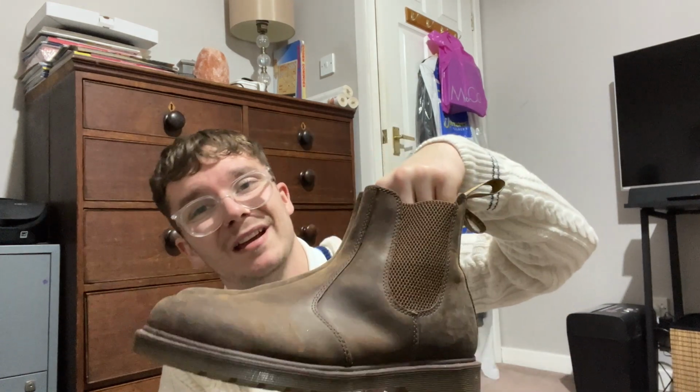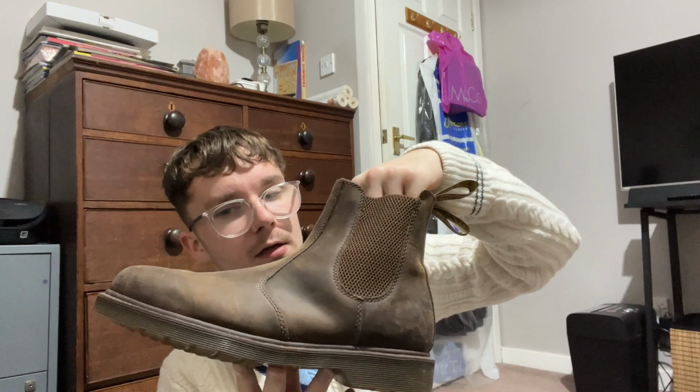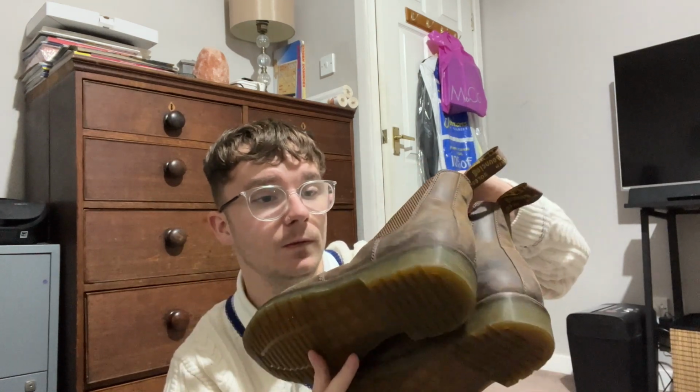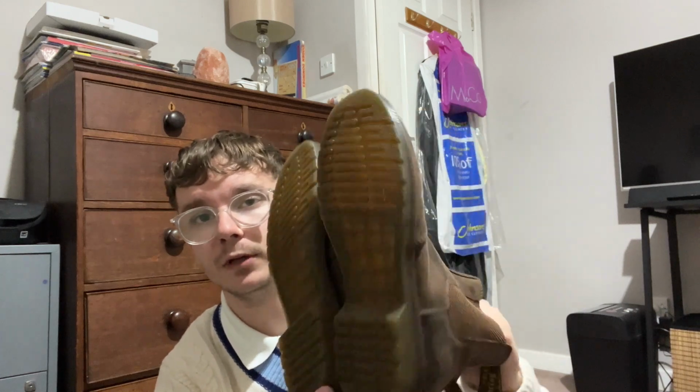I'm rambling, but these, I don't find them hugely comfortable. The 7s are too small, these are an 8, and they're a little bit too big, so my feet kind of rattle around in them a bit, and hence they do rub slightly. Not to the point of blisters, but I can feel at the end of the day that the back of my heels are slightly sore. And they're wonderful boots. They are really weather resistant, and obviously have really good soles.